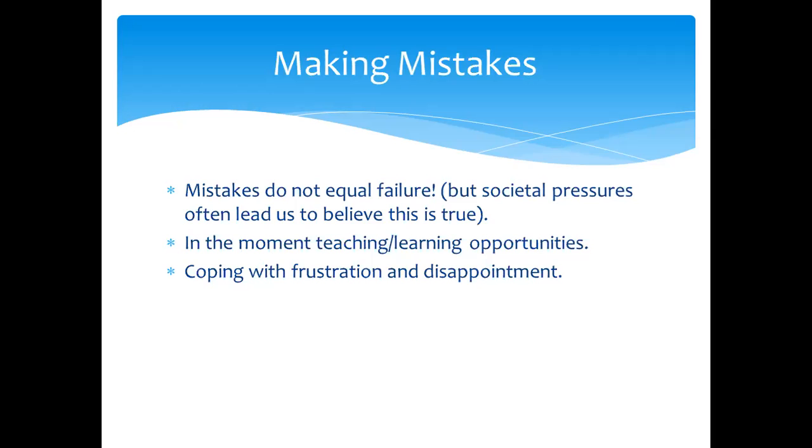So we talked previously about admitting when we make a mistake, but then we also really need to focus on mistakes not equaling failure, because society often tells us that making a mistake is failing. And that's not the message that we want to give our children if we want them to learn from their mistakes. Mistakes are moments of teaching opportunities, learning opportunities, so that we can know what to do in the future. We can't change the past, but each moment is the beginning of the rest of our lives. So we can focus on what to do the next time.